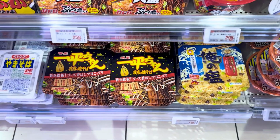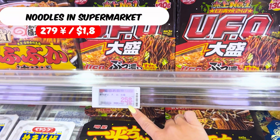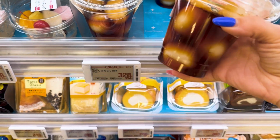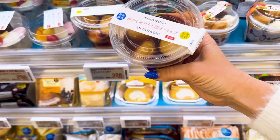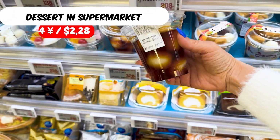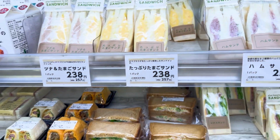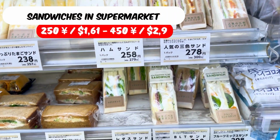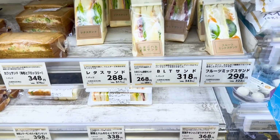We went to the different pasta and there's the same one we got for 279 yen. Anyway, when I saw this dessert here, I had my doubts at first if it was quail eggs. But no, it's still a sweet dessert just in a big package, costs 354 yen. We went to the sandwiches to see what's available. There are different ones here, 279, 300, 357 yen.